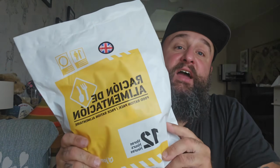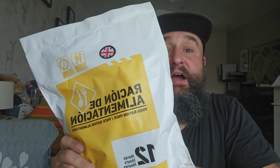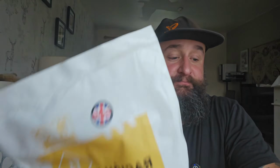Today we are taking a look at menu 2 of the Nato 12-hour ration pack. This is an individual portion for one person for 12 hours. So this pack contains 1,206 calories, 46 grams of fat, 152 grams of carbohydrates and 41 grams of protein.